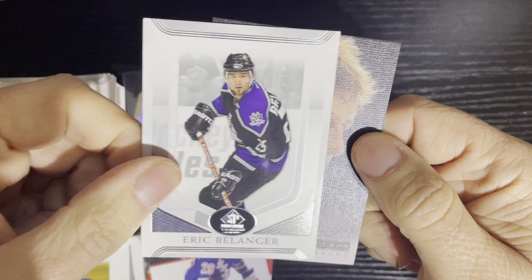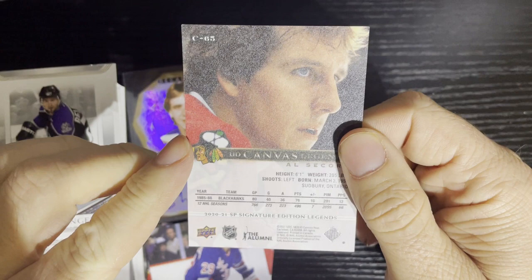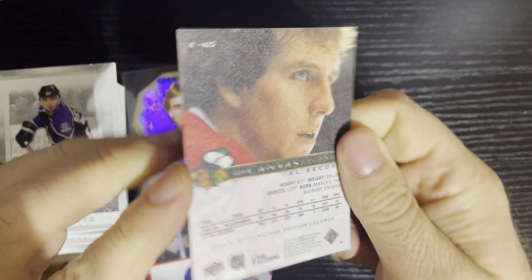And here comes our canvas card. We're going to get Al Secord there from the Chicago Blackhawks. Holy cow, you Blackhawks fans are probably loving this. I'm getting a lot of Blackhawks cards. There you go. Showing them the 85-86 season. Look at that. 40 goals, and back when everyone scored, so very nice of Al Secord of the Chicago Blackhawks.